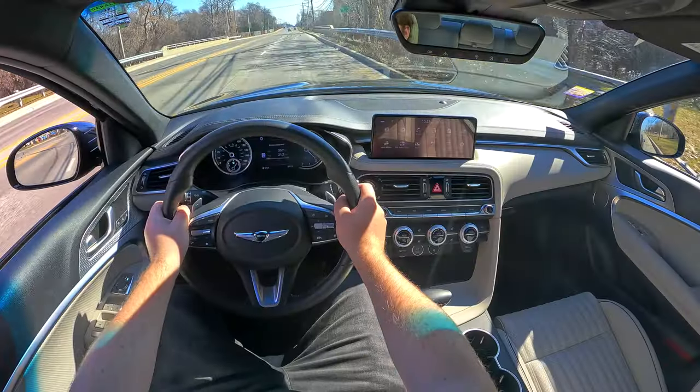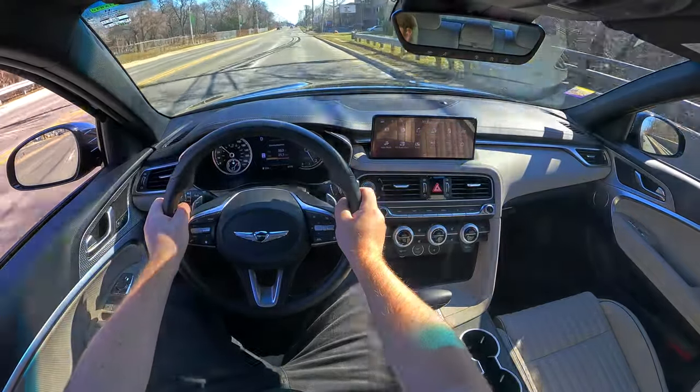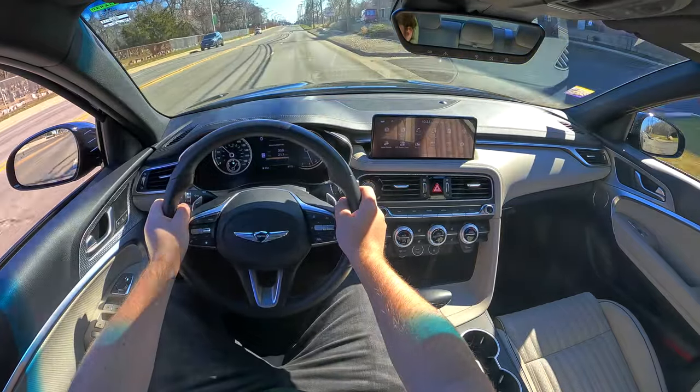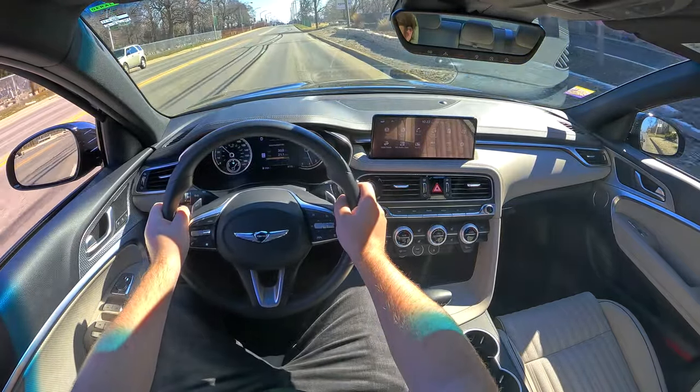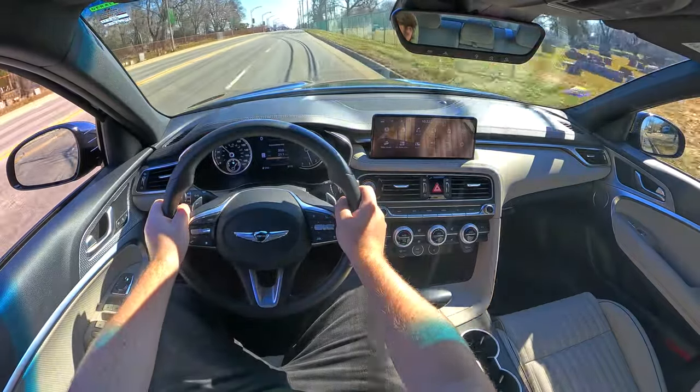How does it feel to drive the G70? Well, it actually drives really, really nice. Road noise isn't that loud. I think they did have an emphasis on sound deadening, which is nice. Steering is a little bit heavy, but it actually does change slightly throughout the different drive modes, so you can loosen it up. Visibility is good.